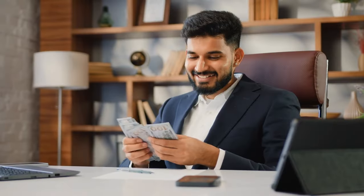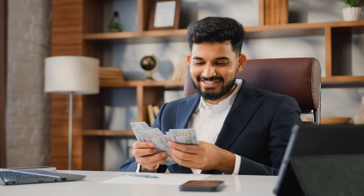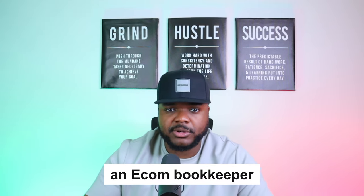But if you're someone that is looking to learn a skill that's going to allow you to keep earning money over the foreseeable future, then bookkeeping is definitely something that you should think about. And the reason why I say that you should become an e-com bookkeeper is because it's always good to focus on a specific niche, because this is going to increase your chances of being able to secure an opportunity.